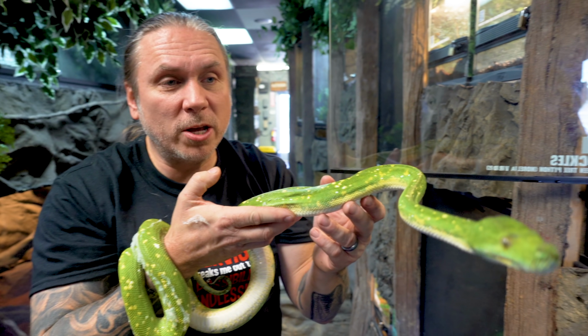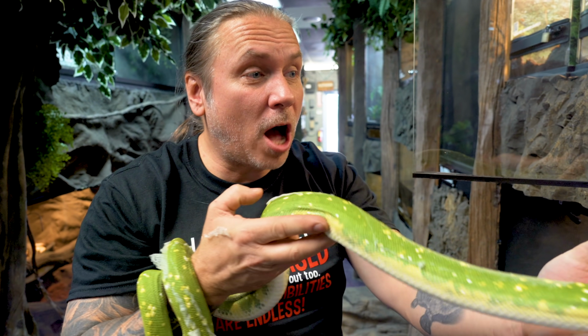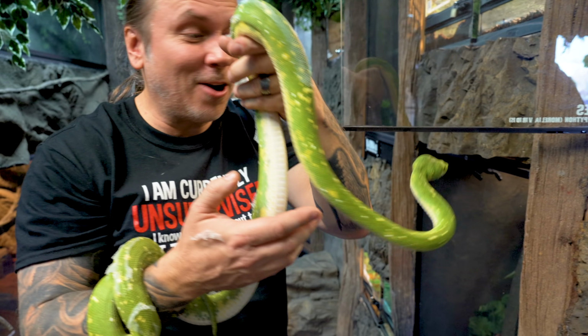Now, it's a little different with green tree pythons because you don't want to soak them the same way you'd soak other animals, but we'll get her all cleaned up, get her cage out, and hey, what an awesome experience to be able to take her out and handle her a little bit. She is a gorgeous snake.